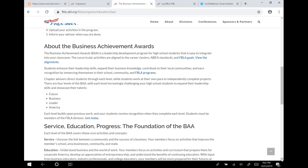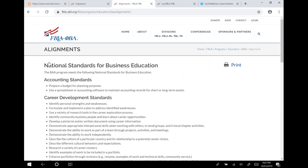To make it co-curricular, we've aligned all our activities to the career clusters and the NBEA standards. This is so you'll be able to go to your administration and prove that you're aligning to what you're teaching in the classroom. It also aligns to the 9 FBLA goals. So at any time, if you need to view the alignments, you can click on this hyperlink if you want to talk to your administration and explain to them exactly what this covers.